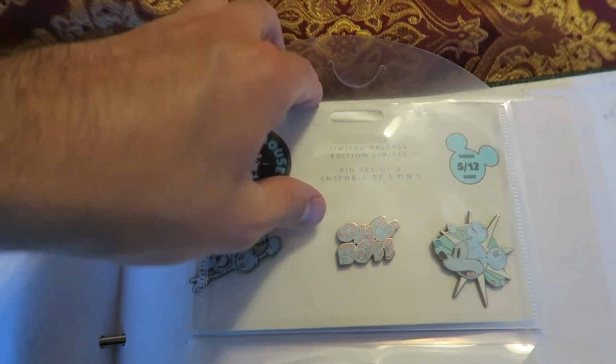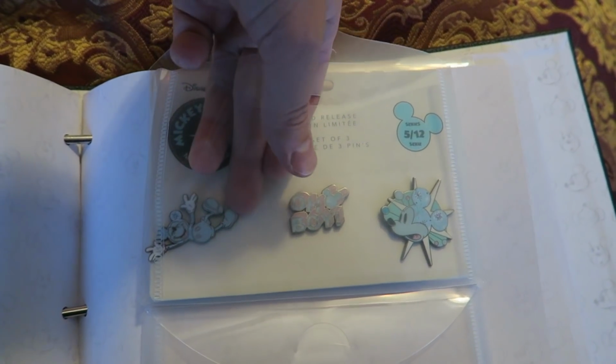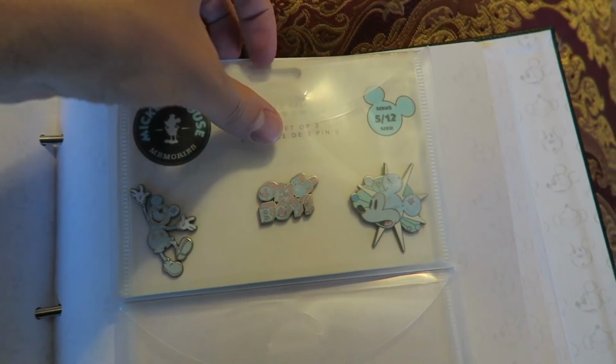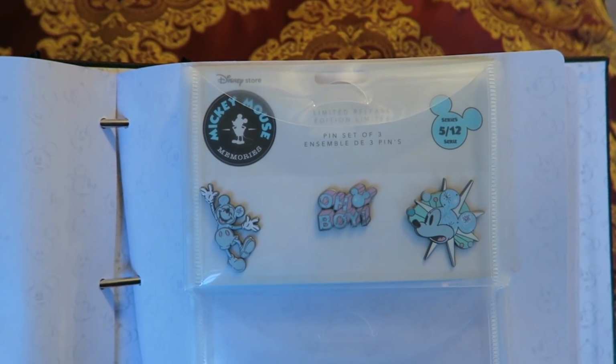Mickey should be a little... hold on. Let's see here. He's flying all over the place. Okay, there we go. Put the clasp. There we go. May is in the books.